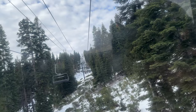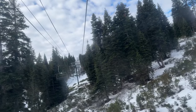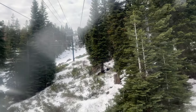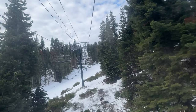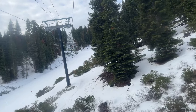What BSG is short for is obviously our main way up to the village. It's of course the Big Springs Gondola. Big Springs Gondola was originally constructed in 1985, but in the summer of 2015, it received extensive renovations.